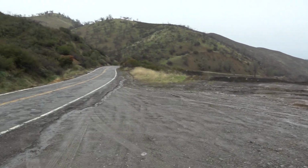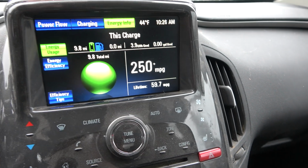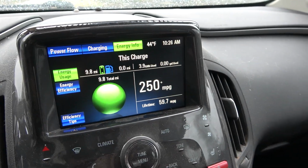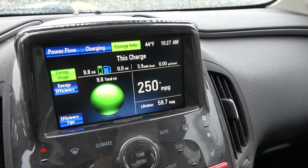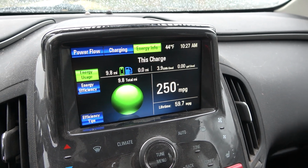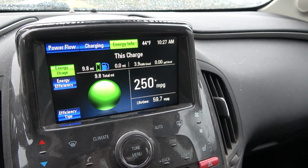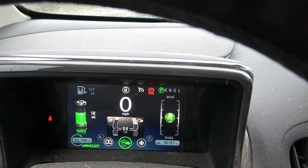Why I wanted to stop here is I just kind of wanted to illustrate a couple of differences. If you look here on the energy screen, we've used 3.9 kilowatt hours. Now that's actually a little bit more than normal, but with conditions, it's understandable. Usually it's about 3.1, 3.2 kilowatt hours used to get up to this point in the Bolt EV, especially under normal conditions. But like I said, the Bolt EV and the Chevrolet Volt have very similar efficiencies, especially at low speeds. But if you go over here to the battery, you see how much of this battery that we've used.